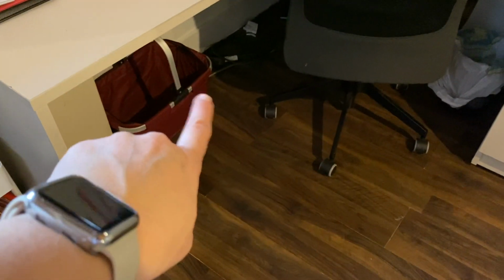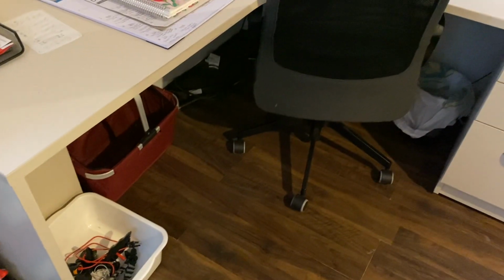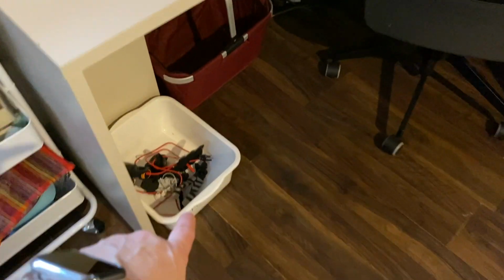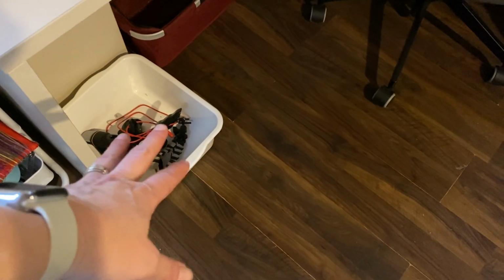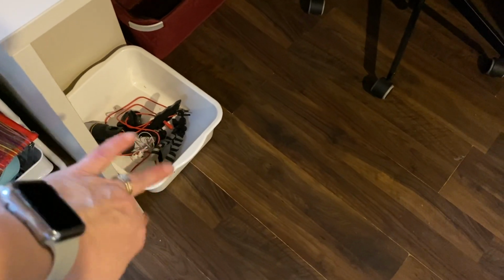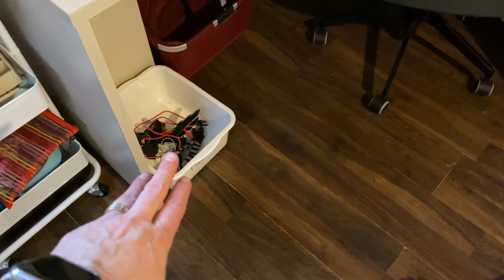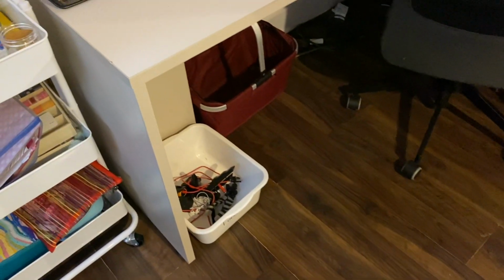Underneath is my travel basket from one floor to the other. So if I have to take a whole bunch of stuff upstairs, I like to use a basket to put everything in. These are just my extra electronic tripod, microphone, headphones type of thing in here for recording the videos and doing voiceovers.